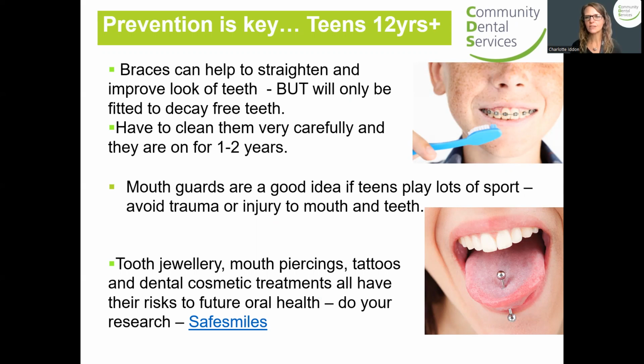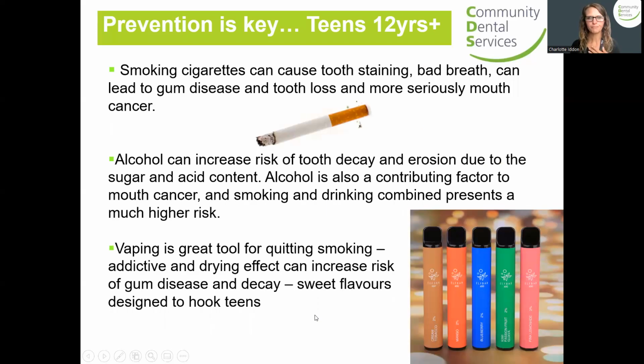Mouth guards are a really good idea if teens are playing lots of sport. It avoids trauma and injury to the mouth and the teeth. Lots of schools recommend them as well. Other things that teenagers might think are a good idea around the mouth, there would be tooth jewelry, so having things put onto their teeth, mouth piercing, tattoos, dental cosmetic treatments. They've all got risks to your current oral health and your future oral health. So do your research. If your teen is asking for something like this, do your research. There's a great website which I've signposted here called Safe Smiles, and it has all those sort of things and what the knock-on effects could be.